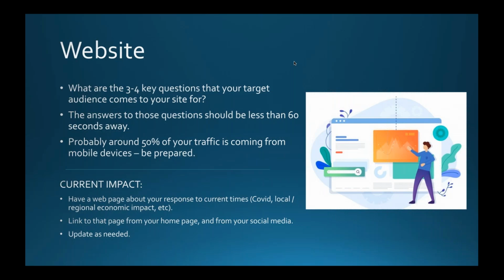And then there's potentially others as well that you hear consistently. The answers to those questions should be no less than 60 seconds away. So if you show your website to somebody who's never been to your site before, can they get answers to the most important few questions within 60 seconds? Nobody sticks around a website longer than 60 seconds if they feel that they're not getting the answers that they're looking for. If the information is too ambiguous, too general, or is going in a different direction than what they were anticipating, they're simply going to abandon.